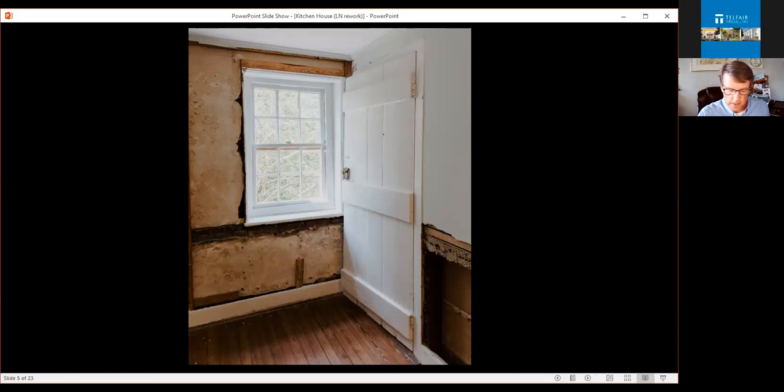These secondary spaces, the kitchen and laundry specifically, were converted into offices by what my predecessor so delicately described as a savage 20th century gut job that robbed it of any architectural merit. And that was the collective thinking of that time. It continued as office space for most of its life up until about a year and a half ago. But therein lies the genesis for what is now our kitchen house project.